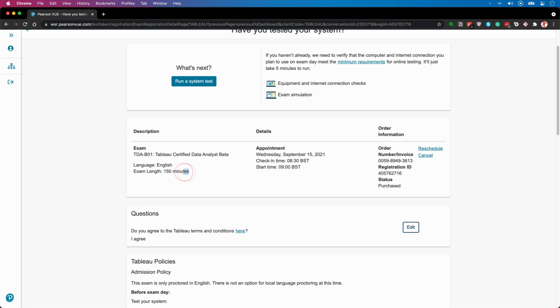The exam length is 150 minutes. So I'm kind of curious how that works, because that's a long amount of time. That's almost 2.5 hours for this exam, and I think some of that includes check-in and stuff like that. So we should sort of wait and see how this works.